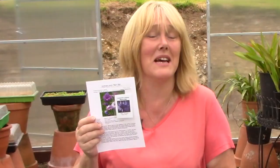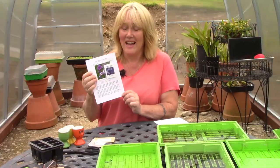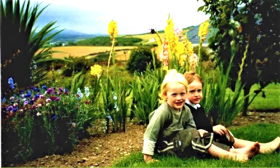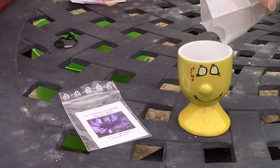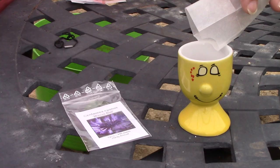Cornflowers. I'm also going to sow some beautiful mauve cornflowers. And this is a real trip down memory lane for me, because when I first started out in gardening, you would not believe how many cornflowers I used to grow every year. It was really a stalwart of the garden. And yeah, I don't know why I stopped.